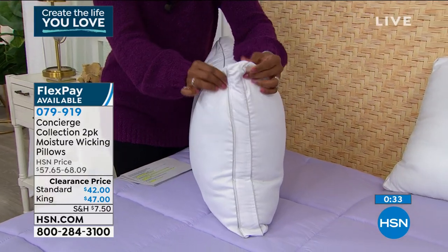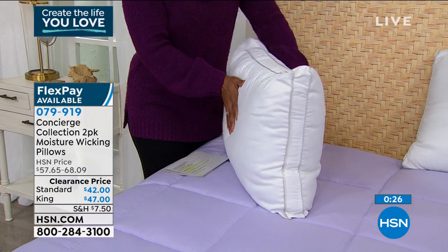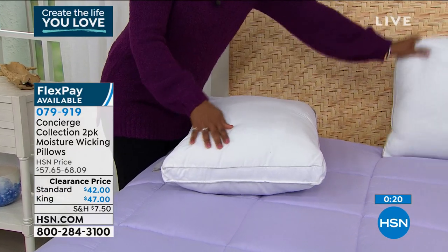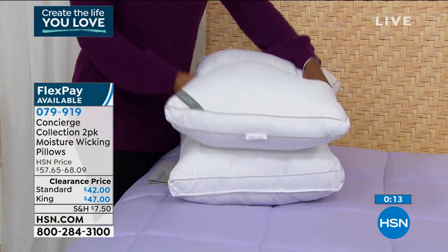I love that gusseted side. You see that on the side. So it gives a little bit higher profile, but these aren't too bulky and they're not too flat. They're right there in the medium fill. The cover's really soft. It's microfiber and it's brushed. And again, it's working to keep you cooler and drier, more comfortable when you sleep.